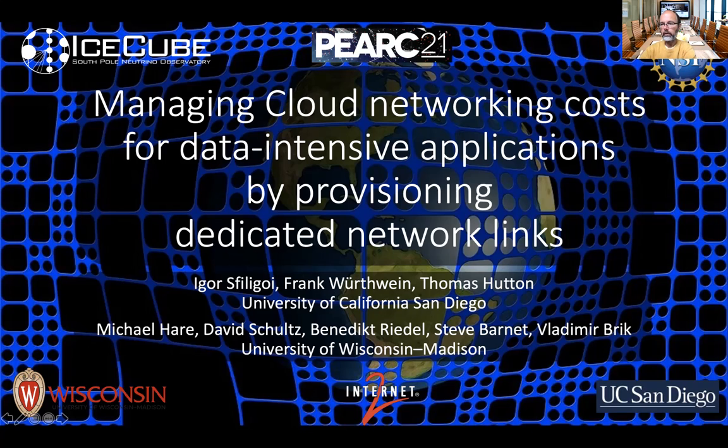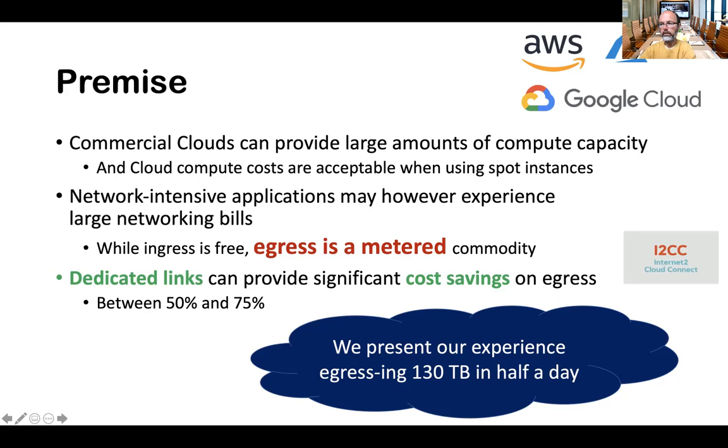Now, I hope everyone in the audience knows that commercial clouds these days can provide large amounts of compute capacity, and that operating in spot mode can make them almost reasonably priced. We had a related presentation last year at PEARC about that. However, for network-intensive applications, the cost can easily balloon since one has to pay for egress, that is, shipping results back to on-prem. Note that ingress is always free.